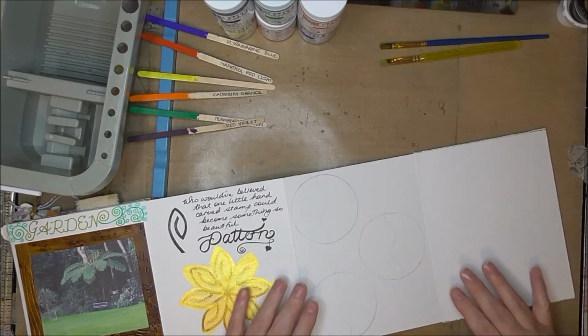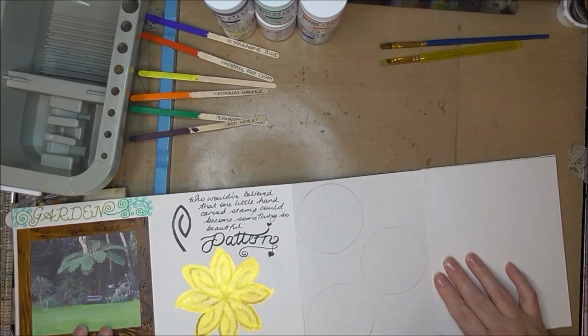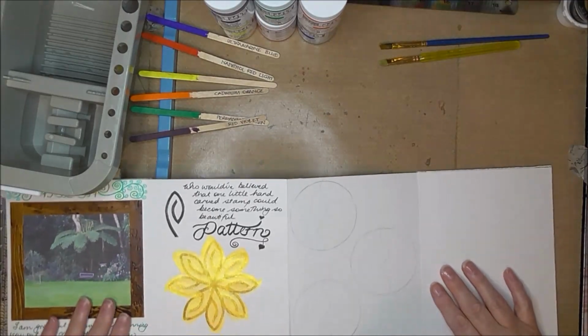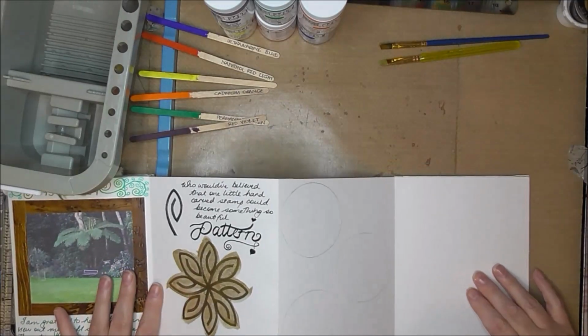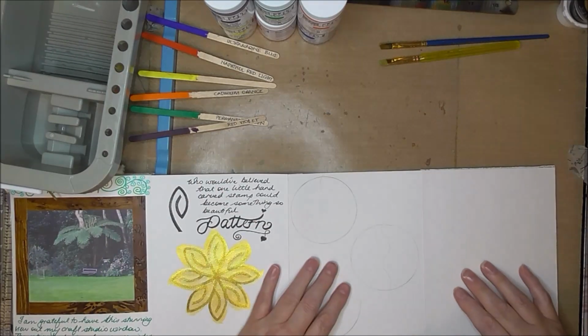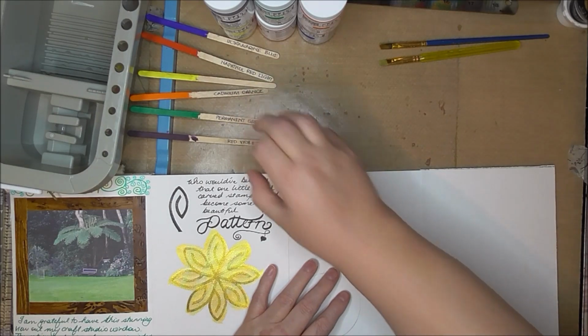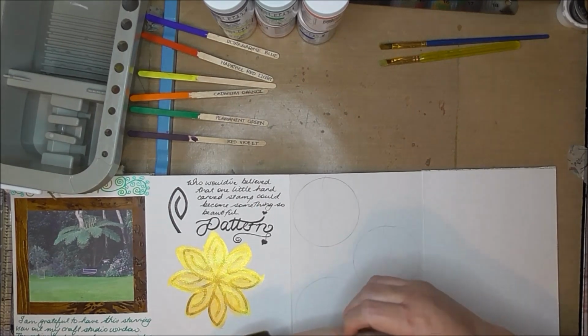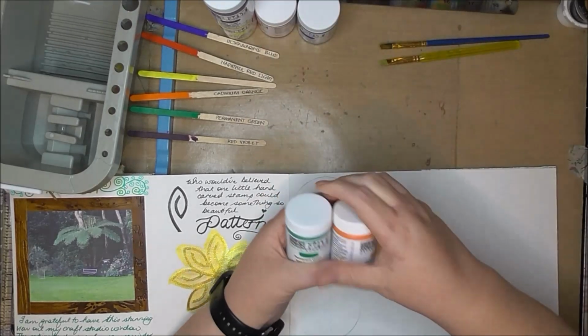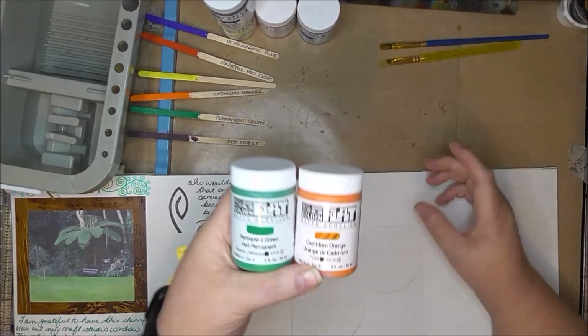Now, because this is the last page, we can leave this, I think, open flat, if we arrange ourselves around the pen stand that I'm using to dry my stirry sticks on. So the paint we are using for this is the Golden So Flat Matte Acrylics.